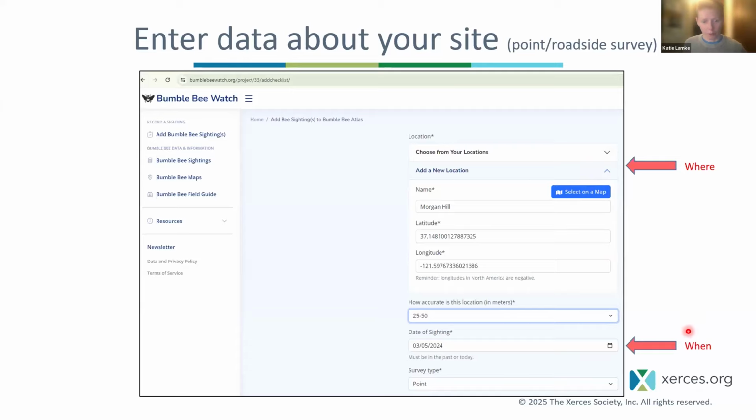Then we're going to go to the when. So part of the location is entering in the accuracy. Based on your coordinates and where you've selected on the map, how accurate is that? How close to your actual survey location is that in meters? You're going to enter in the date and what kind of survey you did.